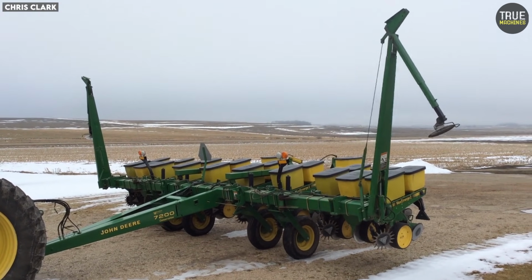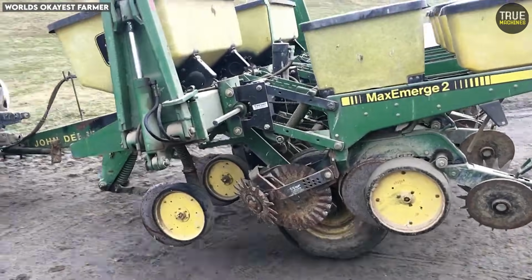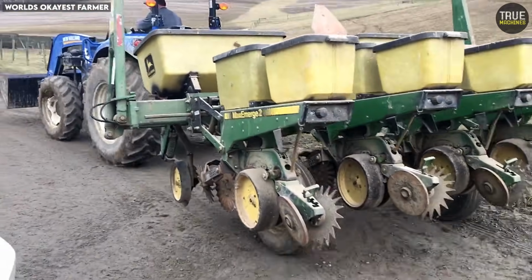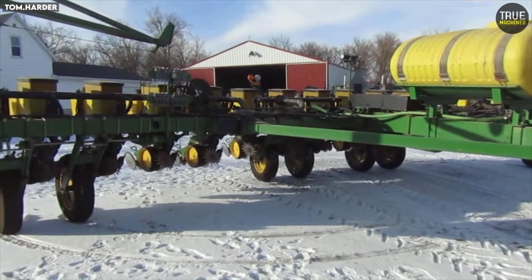The combination of precise seed placement, proper depth control, ideal closing wheel pressure, and correct seed-to-soil contact meant seeds didn't just go in the ground, they emerged uniformly, leading to even stands and maximum yield potential. This attention to the complete planting process remains the gold standard.